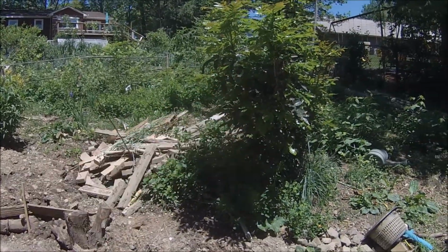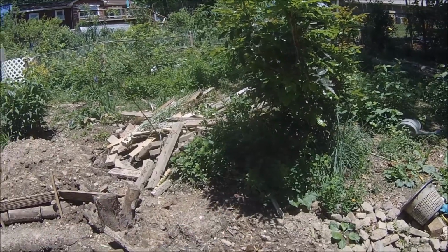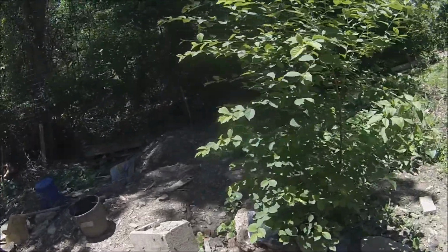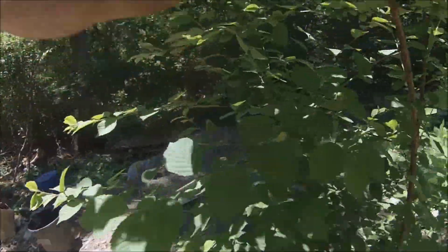This is an Oregon grape. More mint and flowers in the base. This is a Cornelian cherry. See the young cherries?